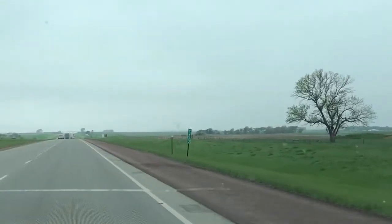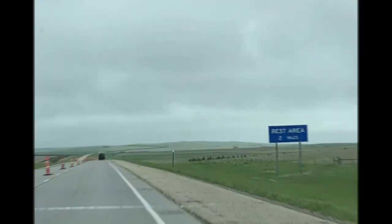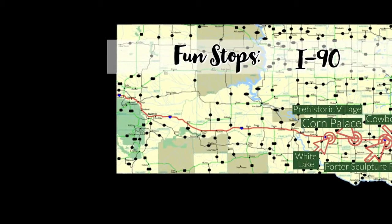The next stop, as you're driving by, is an actual rest stop. I know that every state has rest stops, and some of them are very cool, but some of the ones along this I-90 route we really think are cool. The one at exit 296 is the Tiny Church rest stop, and they actually have two tiny churches. If you're going westbound, there's a tiny church at that rest stop, and if you're coming eastbound, there's a tiny church also. If you need to go to the bathroom, it's definitely a good place to go. All of the rest stops along I-90 in South Dakota are very clean and very safe and very nice. So stop in there and check out the tiny church.